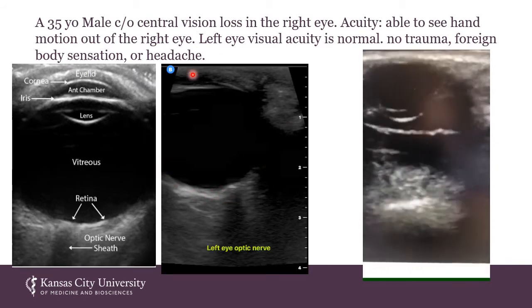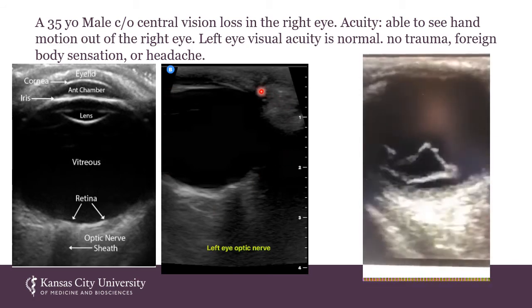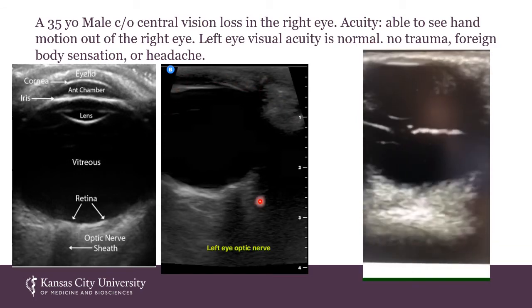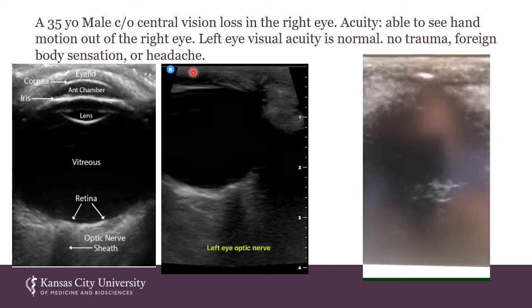I didn't have that at my house, so I just took some Glad wrap that we use to wrap sandwiches or whatever, and put it over my wife's eye, and then basically gooped her eye socket up. And so this is a suboptimal scan, but I just wanted to show that it can be done fairly simply.